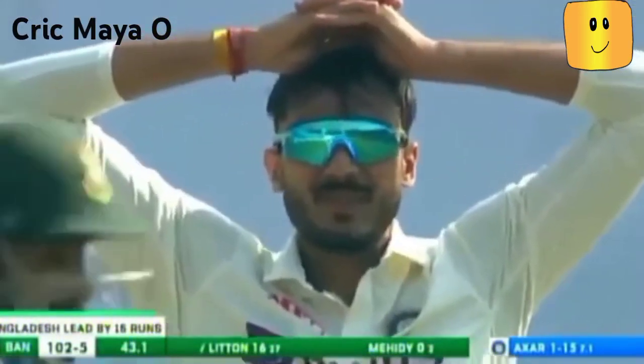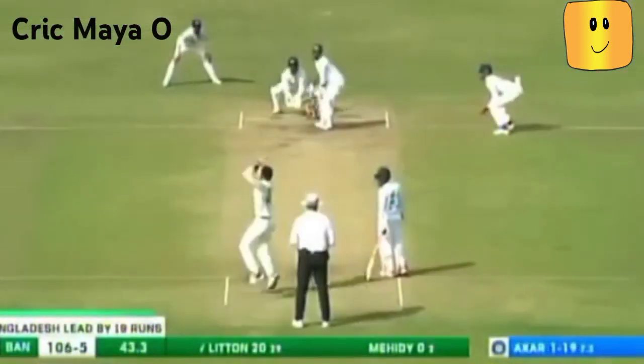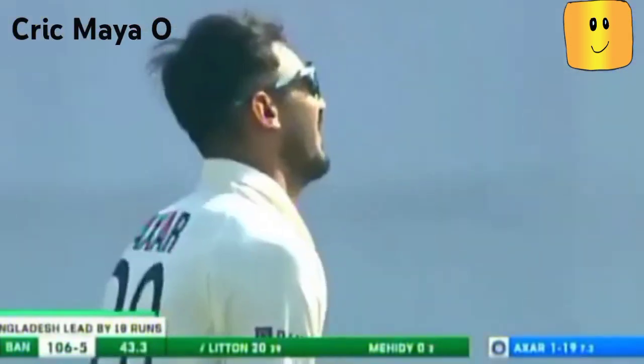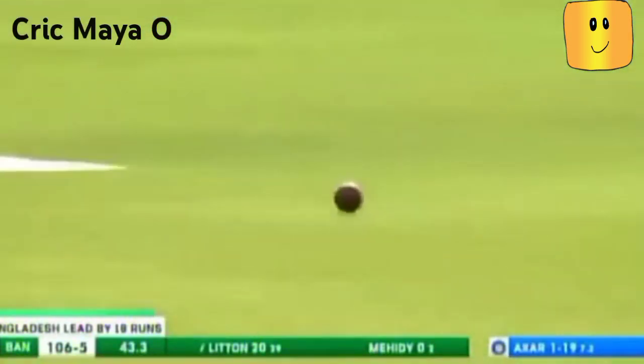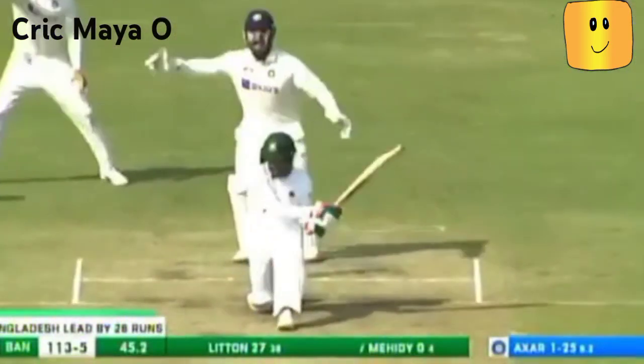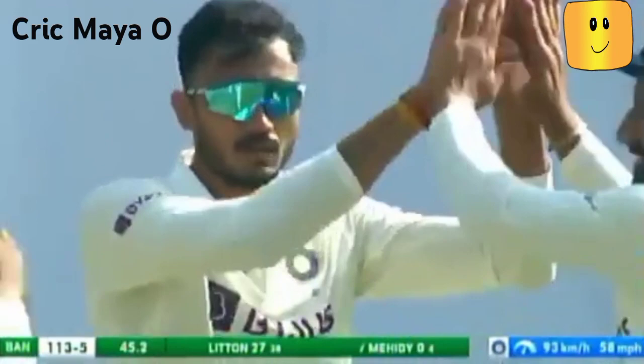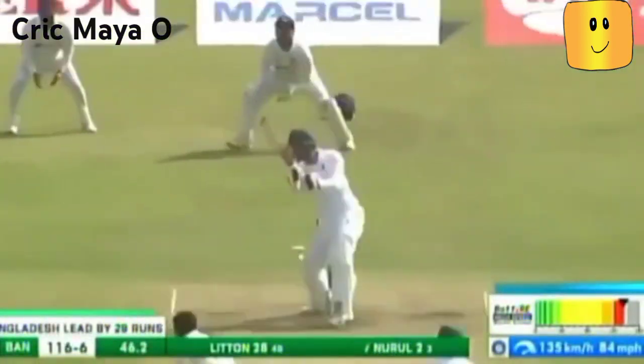Intentionally played, it was a little wide. Oh, dropped. Moved too early to his right. Sometimes you anticipate. Well, this is very close. Yes, it is. And once again, whip cracked away by Nurul.